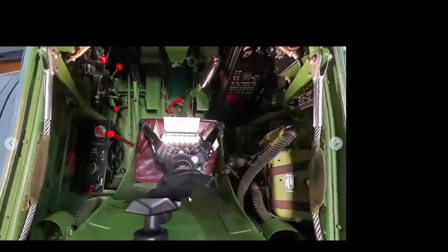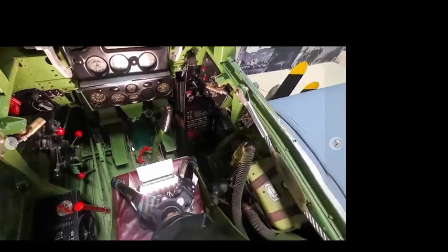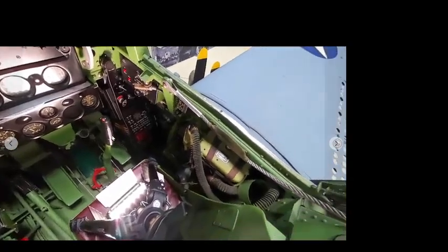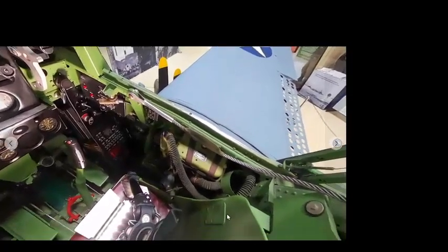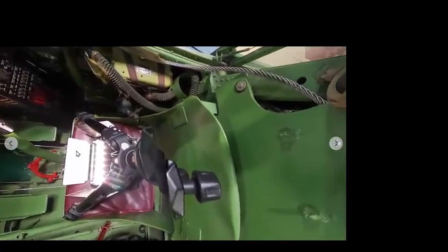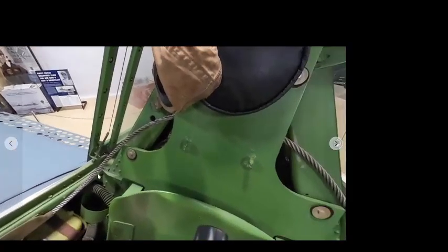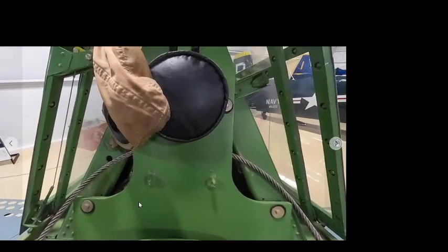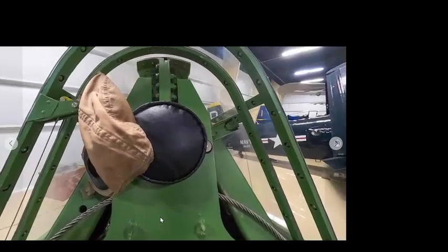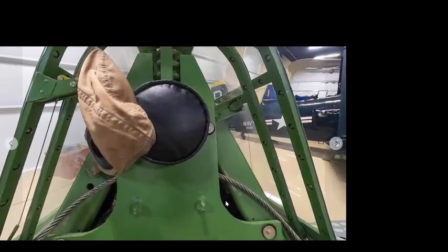2. Production timeline, 1941 to 1944. The production of the SBD-3 Dauntless began in 1941 and continued until 1944. The SBD-3 was the third variant in the Dauntless series, following the SBD-1 and SBD-2 models. During its production run, a total of 584 units of the SBD-3 were manufactured.